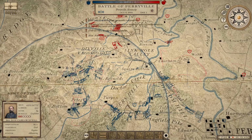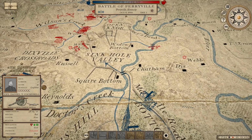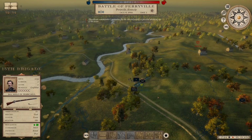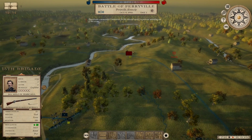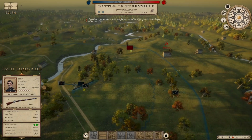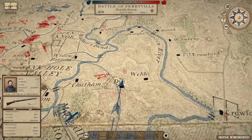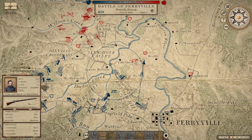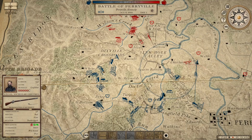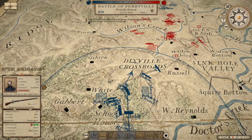Come on, Buell, get up there with your boys. I have a whole brigade over here. Brigade and artillery. Well, if they come to us, I guess we don't have a choice but to do something about them. Here comes our detachment. The other detachment is taking Crawford. Should be, anyway. Where'd our cav go? I got a plan for our cav over here.